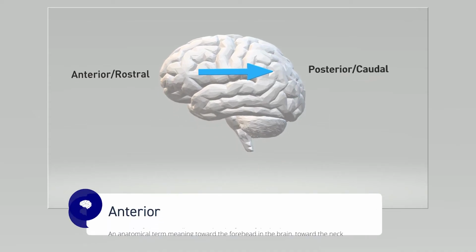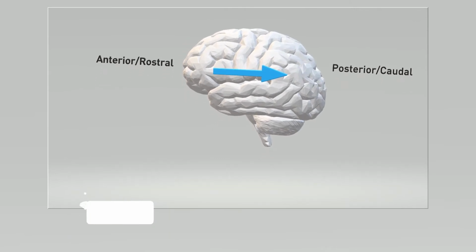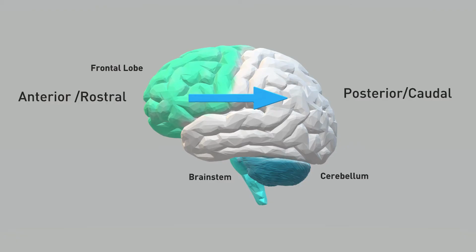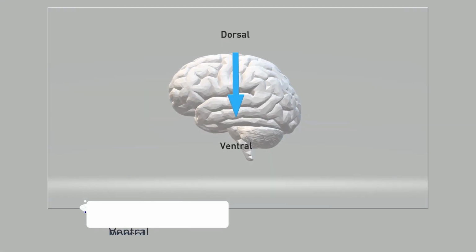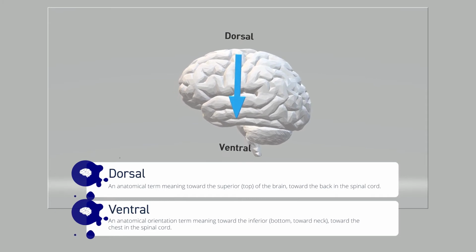First, anterior and rostral both describe an object that is toward the front of the brain. Posterior and caudal both describe objects toward the back of the brain. For example, the brainstem is rostral to the cerebellum, but caudal to the frontal lobe. Dorsal describes structures on the top of your head, and ventral describes structures on the underside of the brain.